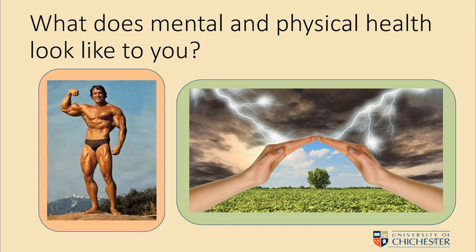Absolutely. Yeah, and we've got a great comment, getting enough exercise and eating enough fruit and veg. Yep, absolutely. Those will not only contribute to your physical health, but also, I'm sure you're aware, your mental health as well. So it is definitely a combination of approaches that often benefit both. So yeah, absolutely. So this isn't necessarily a difficult thing to establish for you. You probably know when you feel healthy and well and when you don't.